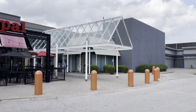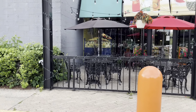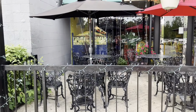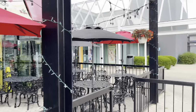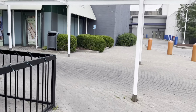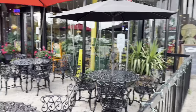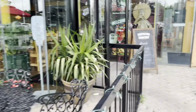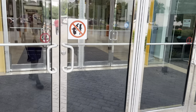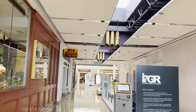I do want to let you know that they have a beautiful outdoor dining space if you want to sit outside. Been here many times, probably 7-8 times. It's right attached to the mall, so you can actually sit inside the mall. This is what it looks like from the exterior. There it is, and they do have some specials going on. Jumbo margaritas. Here's the mall entrance.